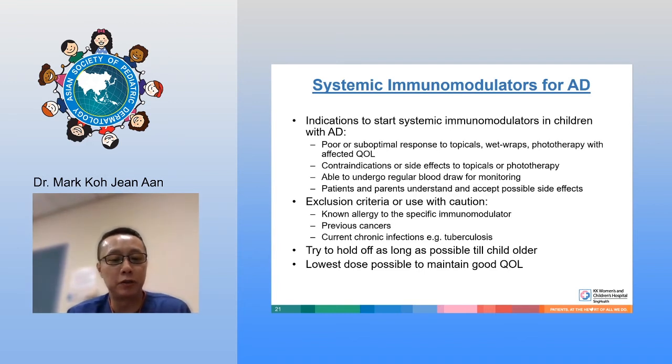Some exclusion criteria include known allergy to specific immunomodulators, patients who have previous cancers, and patients with current chronic infections such as tuberculosis. We generally try to hold off the use of systemic immunomodulators until the child is a little bit older, sometimes even starting only in teenage years. We want to try to use the lowest dose possible to maintain a good quality of life.